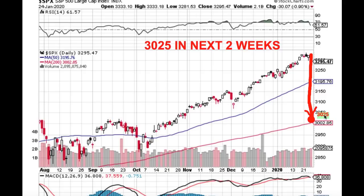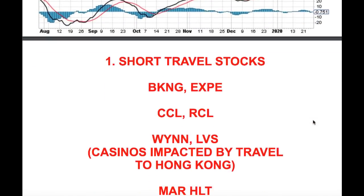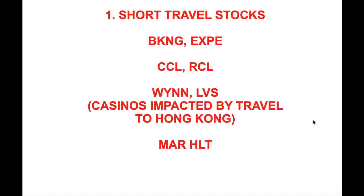Notice this number is slightly higher than the 3,002 level right here, which would be the orange line. We're saying it's going to stop right before it hits that support level. At that point, it could be wise to start looking at some calls. That should be the bottom right there, but we'll clearly reevaluate as we proceed over the next couple of weeks. So how do we actually trade this move?